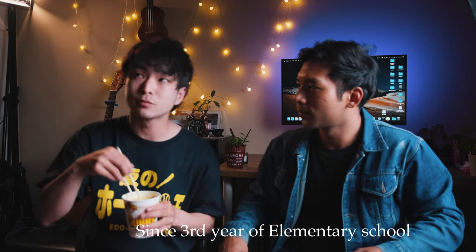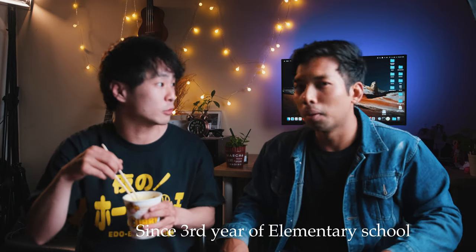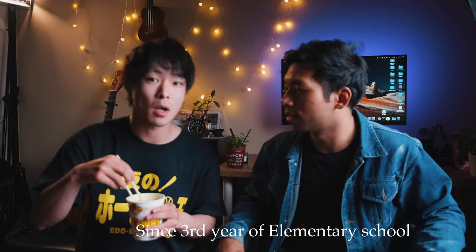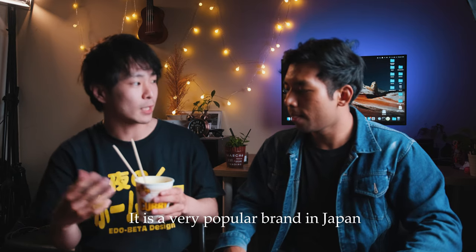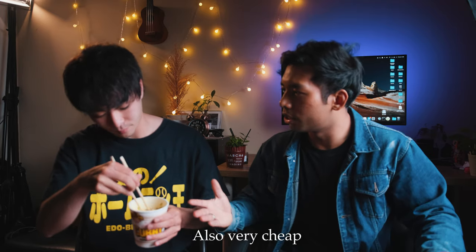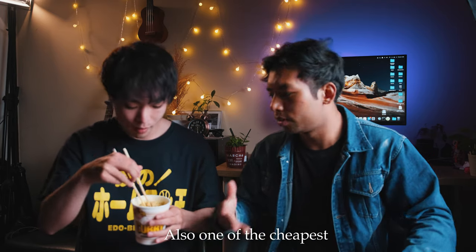Mecha oishii desho. So how long have you been eating this? Itsu kara tabete no kore? It's from elementary school, around third grade. Third grade, that's crazy, that's a long time. So he is an expert, he's Japanese, so he knows this food. Why is this famous? Well, first of all, Nissin is a big company, and it's cheap, and delicious. Okay, guys, come to Japan to try all this amazing food!